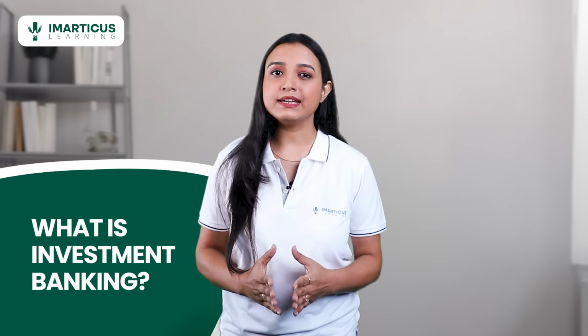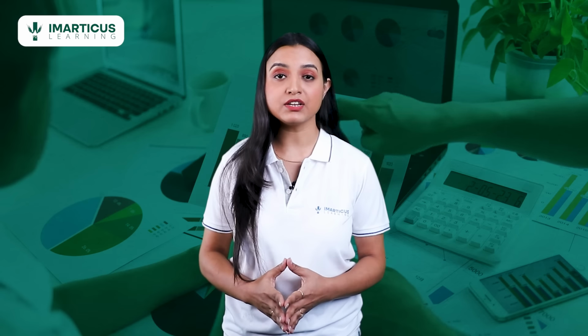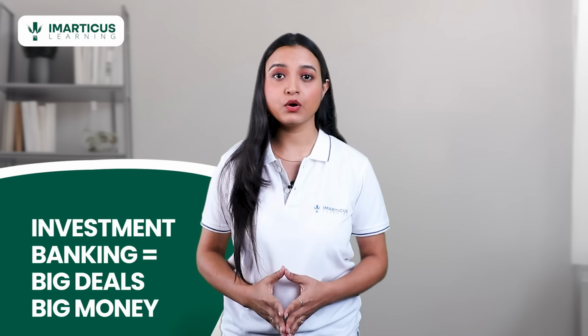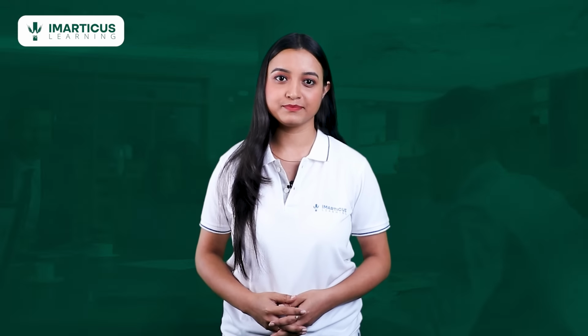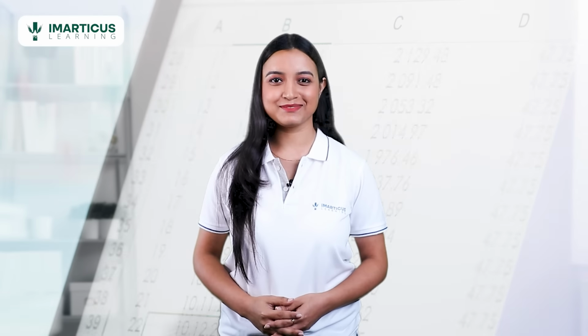Alright, let's start with the basics. What exactly is investment banking? Investment banks help companies, governments, and even individuals manage their finances in a big way. Whether it's raising money for a new project, helping a company go public, or managing big mergers and acquisitions, investment bankers are involved in all these major deals. Think of them as the superheroes of the finance world, but instead of capes, they have spreadsheets.